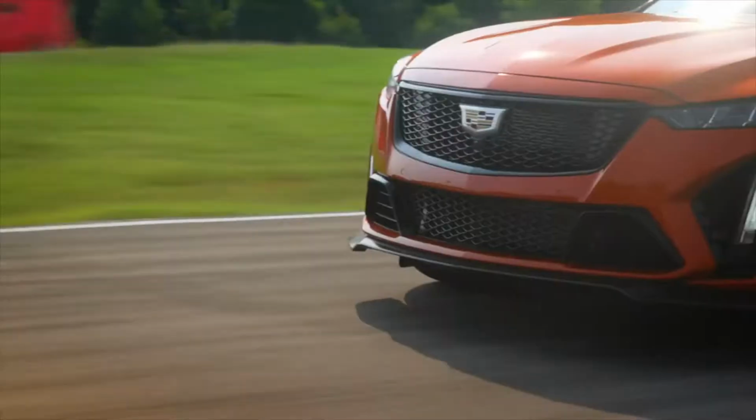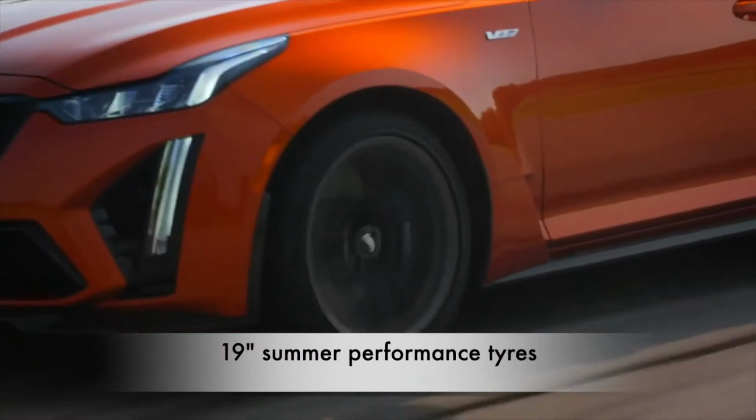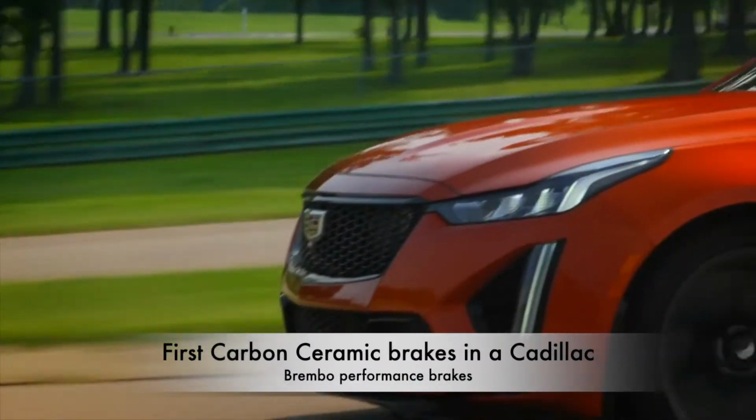So the suspensions and the braking system. I mean, the braking, it's almost like you're on track. This again is the first Cadillac with carbon ceramic braking, 398 millimeters. They are huge.